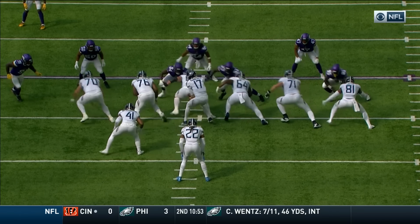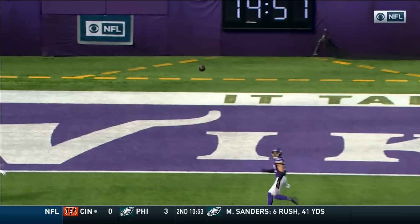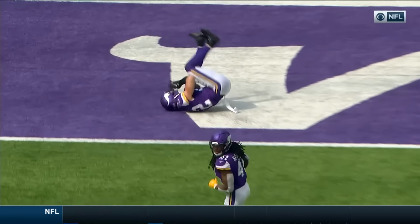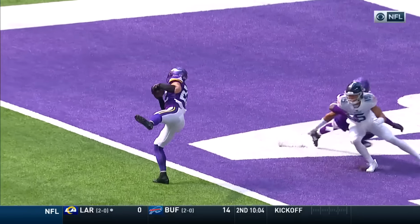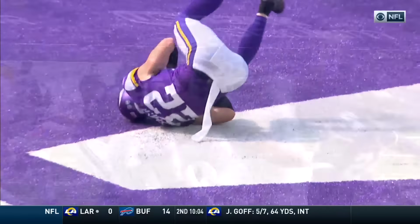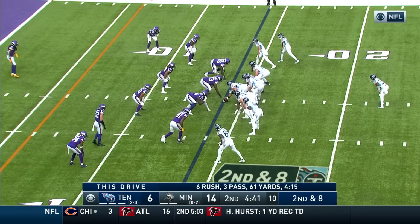There on first down, throw it away. Get that ball out. You've got a guy in deep center field, and you took too long reading it. So Harrison Smith has a chance to watch the quarterback's eyes and get underneath that pass. 24th career interception for Smith. He's 7th in franchise history. And for Tannehill, he had gone 100.